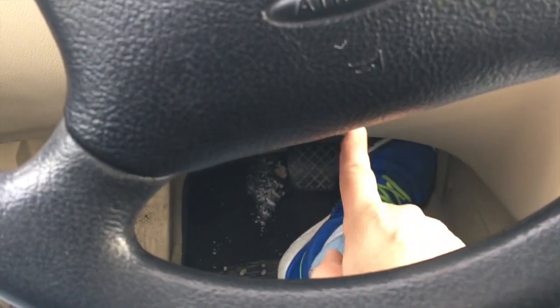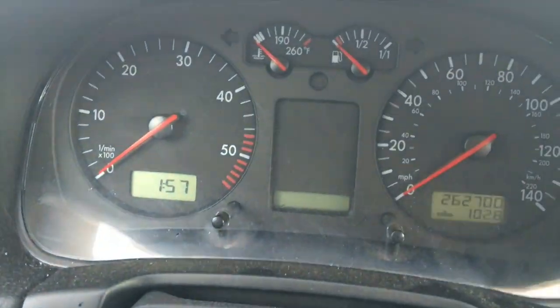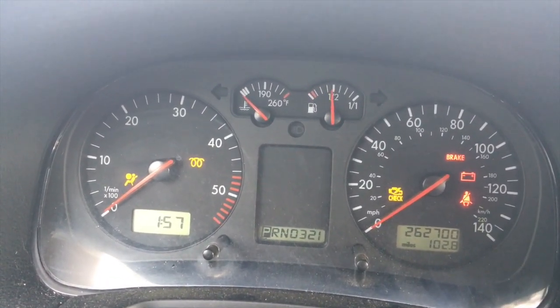And if it's not black, if it's actually gray, then gray means it's got the newer updated one. It still probably wouldn't hurt to just go ahead and replace it. So let's see if we get our glow plug light here when I turn the key forward. Fingers crossed. It came on, folks.